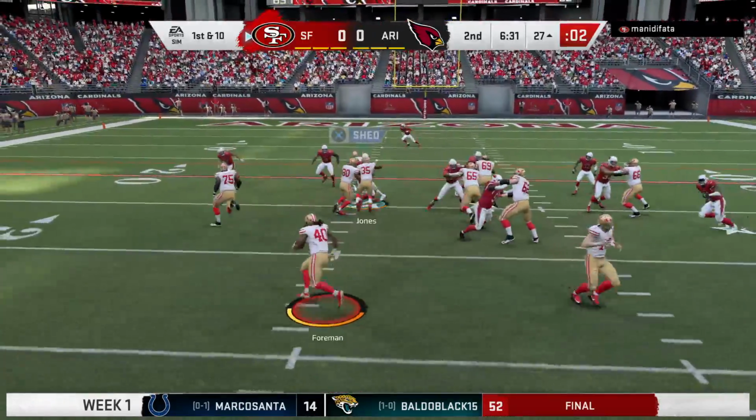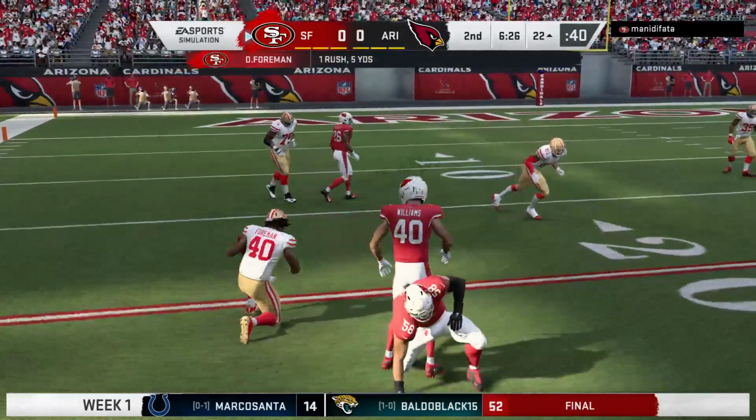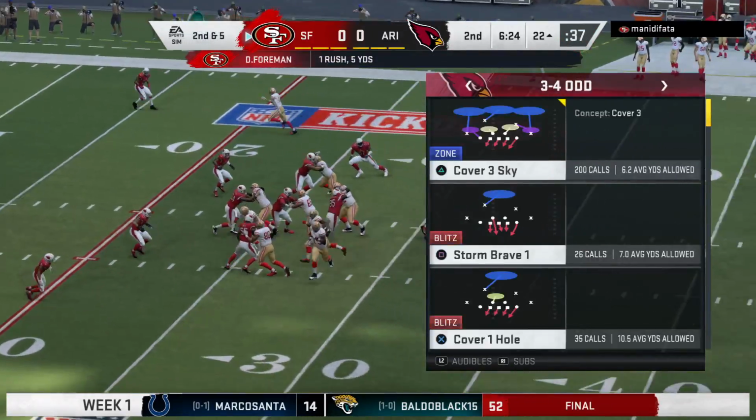Ready. They'll run it here. This is Deontay Foreman. Give him 5 on the carry there, and it'll be 2nd down.